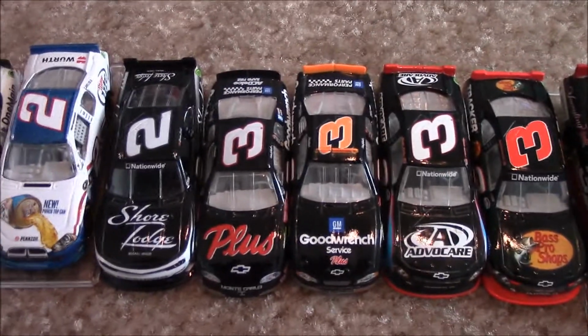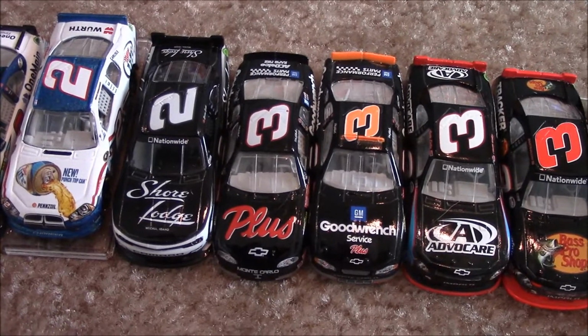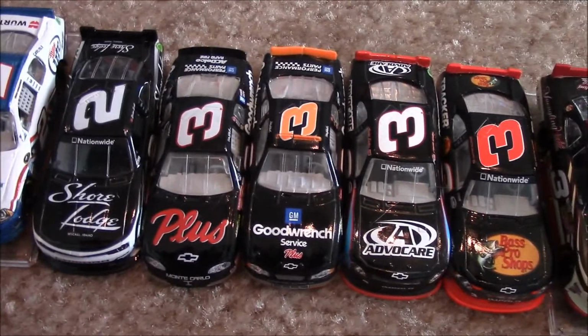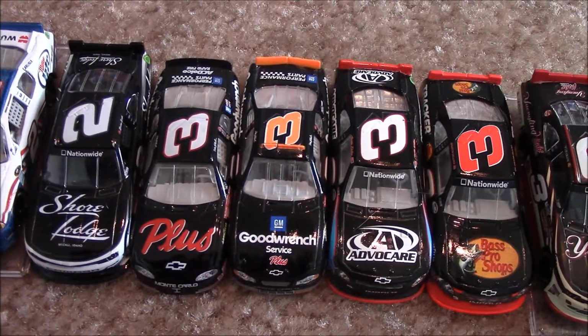I only have two Dale Earnhardt cars, which are the GM Goodwrench Plus car and his Hall of Fame Goodwrench car that they came out with in the inaugural Hall of Fame class.